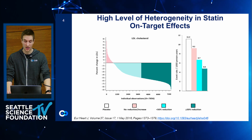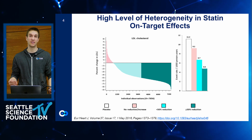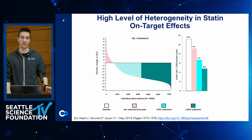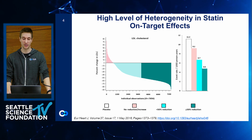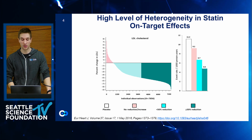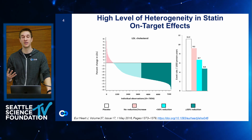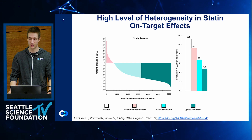Why this is particularly important is because the extent to which statins can decrease LDL cholesterol directly corresponds to your risk of developing cardiovascular disease. And that's shown in the bar plot to the right, where individuals whose LDL decreased the most also had the most benefit in terms of decreasing cardiovascular risk.